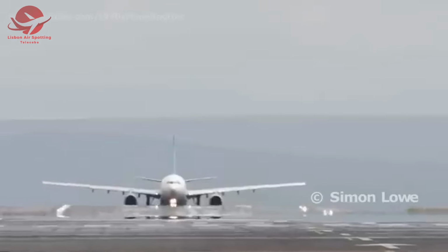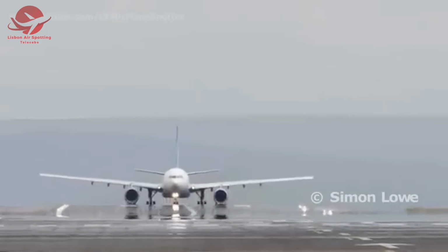Danger strikes in the air. Witness the terrifying moment an Airbus A330 suffers an engine blade failure with explosive force during takeoff.